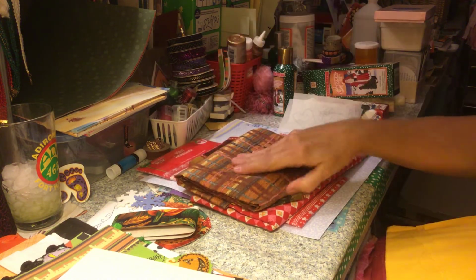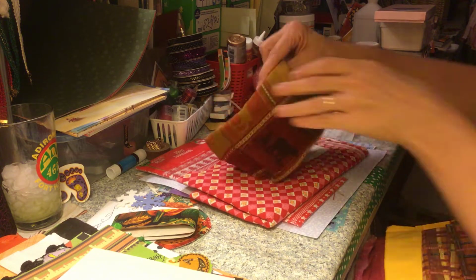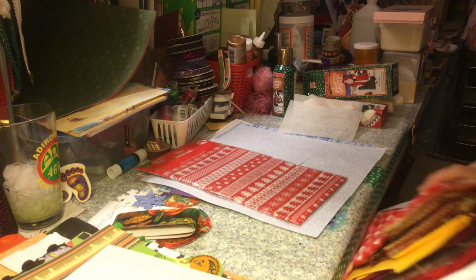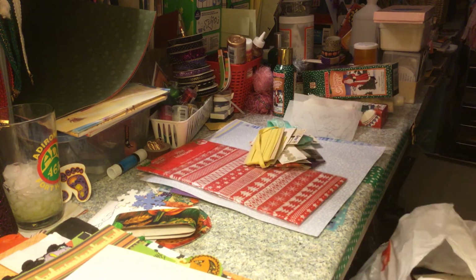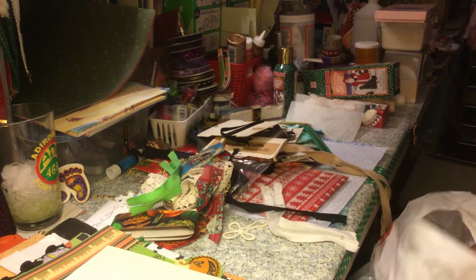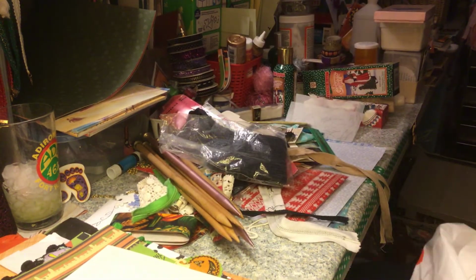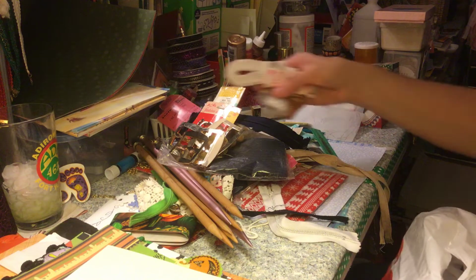Burgundy, yellow. There's what it looks like. Brownish. This looks like, yeah, somebody cut like a curtain or something. That's pretty. A pretty print. Okay, so that's the fabric that I got. And inside, I am donating a lot of this stuff. God, what the heck? This is crazy. I haven't looked in here yet.